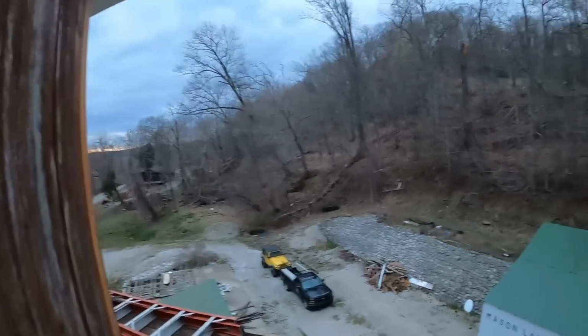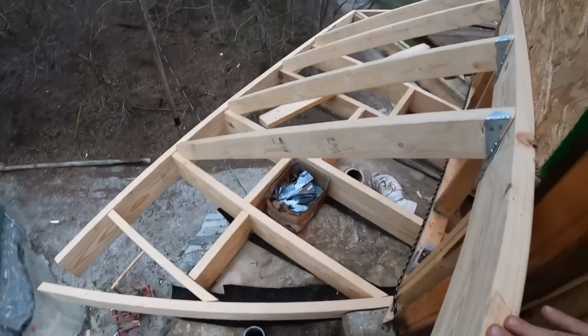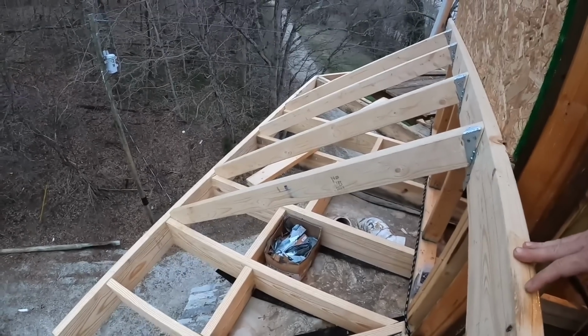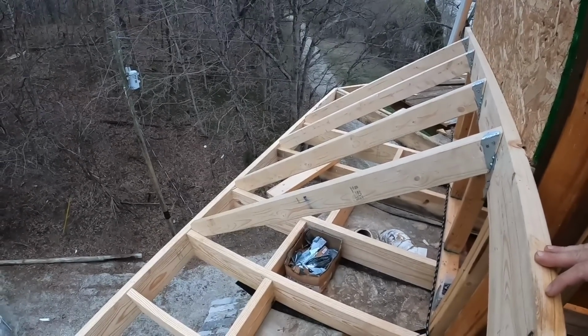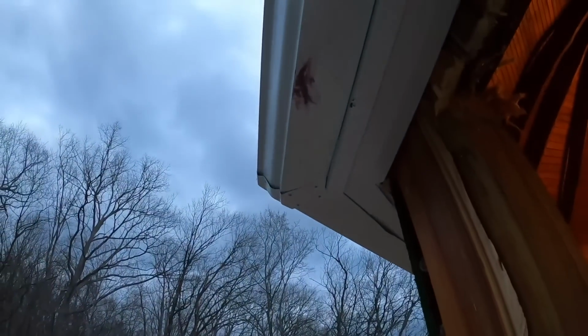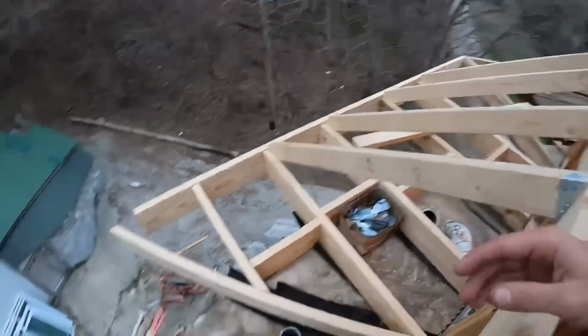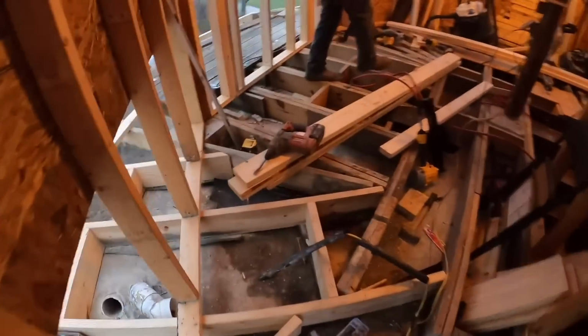Well, it is getting late. It's pushing 6 o'clock. We got a lot of work done today. Now you guys can really see what this roof system is going to look like when we get done with it. Yes, my gutter is dripping here because, as you saw earlier, I cut a hole in it. Anyway, we got all that done. We did, you know, Dustin was complaining about the opening, so we got an opening cut.